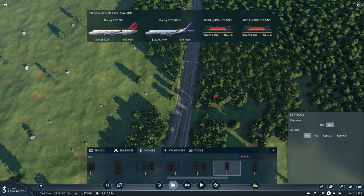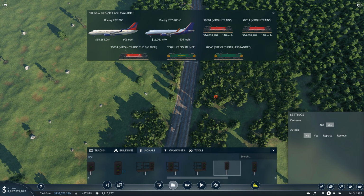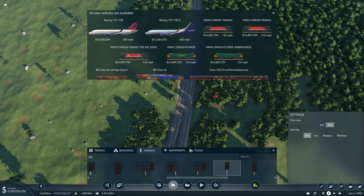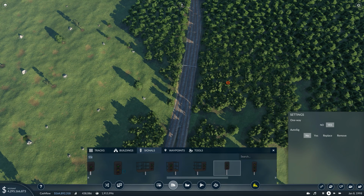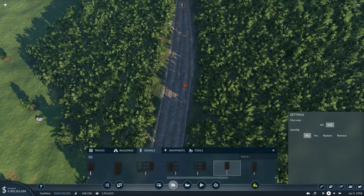Managed to unlock 10 new vehicles, Boeing 737, 9004 in various different liveries, and another Class 158 with a different livery as well, and the BR Class 66. So all the new vehicles are always welcome, of course.